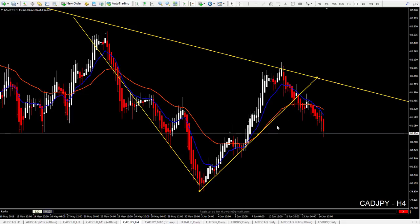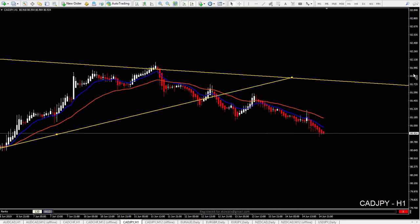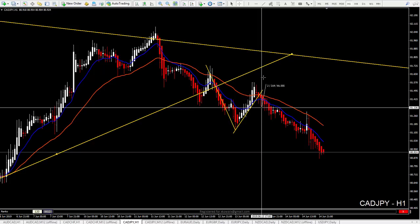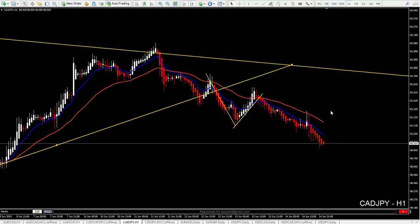Here, we had already set up to jump in. Here we had the nice option 1 to 3. So this was a nice opportunity to look for the sell entry here. Stop loss above 30 pips. Right now the first target has been hit. Right now we have to wait for another setup.